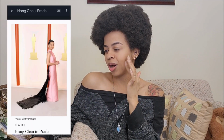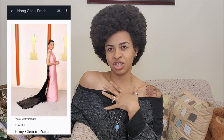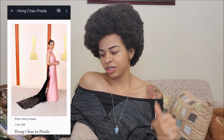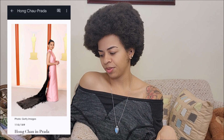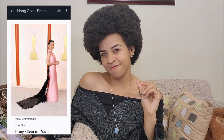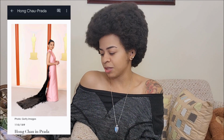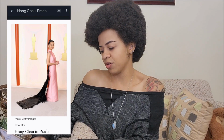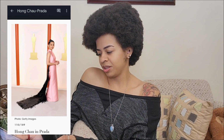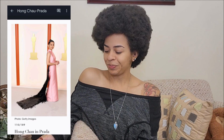Hong Shua and Prada. I feel like I've seen those stiff pink dresses before. It's very Jackie O. But the tail is very reminiscent of a skunk. Not on her. She looks nice, but I'm like, the dress doesn't do her any favors. I don't know what Prada was going for with this. Her arm's in the way, so I can't see how it's pinned to her either.